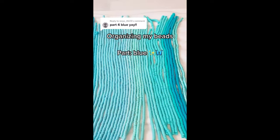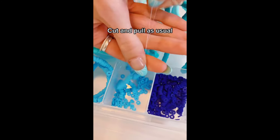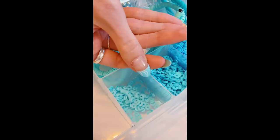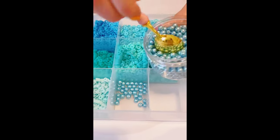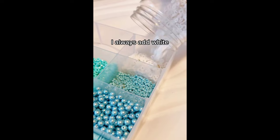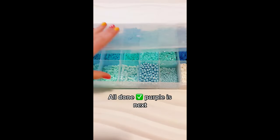Organizing my beads. Part blue. Cut and pull as usual. Trying two strands. Oops. Pull time. I always add white. All done, purple is next.